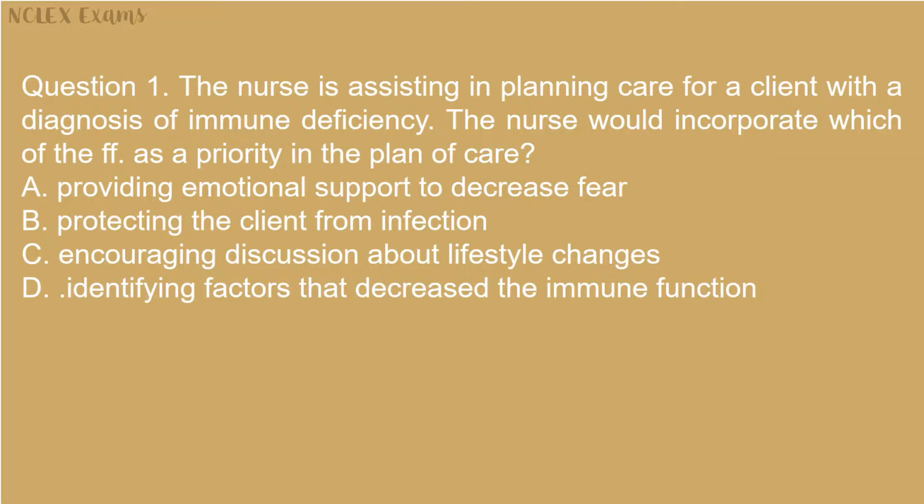Question 1. The nurse is assisting in planning care for a client with the diagnosis of immune deficiency. The nurse would incorporate which of the following as a priority in the plan of care? A. Providing emotional support to decrease fear. B. Protecting the client from infection. C. Encouraging discussion about lifestyle changes. D. Identifying factors that decrease the immune function.